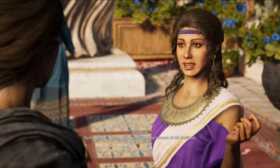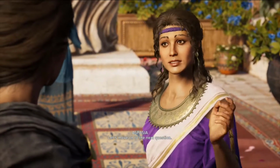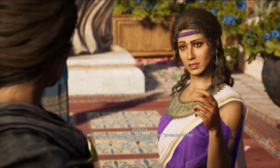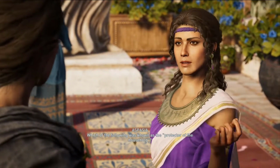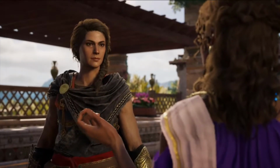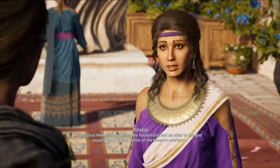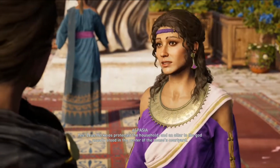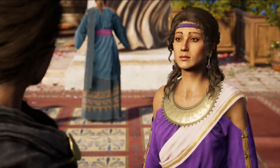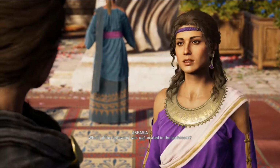Correct. The Adonia was celebrated by women of all stations. Let's move on to the next question. Which of the following was known as the protector of the household? Zeus? Yes, Zeus Herkios protected the household, and an altar to the god usually stood in the center of the house's courtyard. On to the final question. Which of the following was not located in the bathroom?